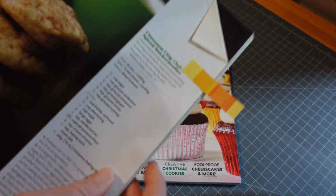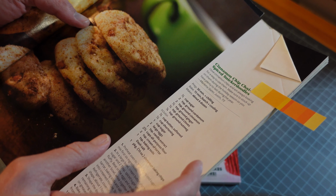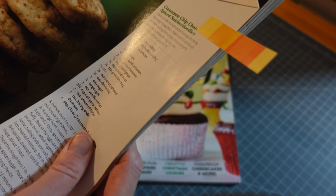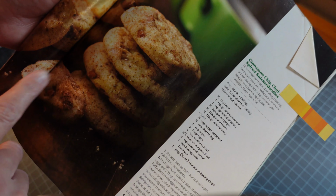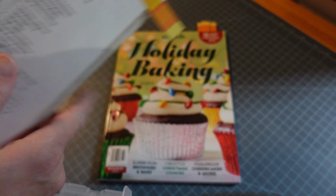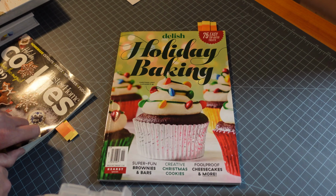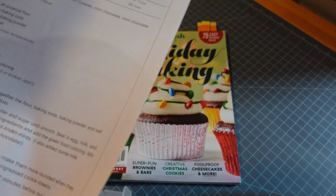And then I've made these every year for the past few years, the cinnamon chip chai spice snickerdoodles. So those, I'm a little nervous if I'm going to be able to find cinnamon chips this year, because I feel like there's a shortage of everything. But the spritz cookies and the cinnamon chip cookies are definites. As are the Andy's Mint Grinch cookies and the Cherry Garcia cookies.